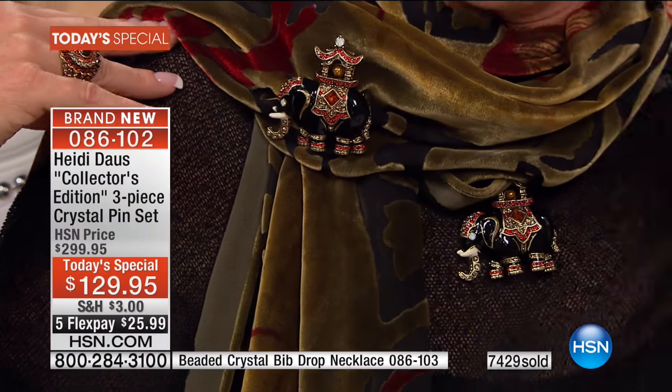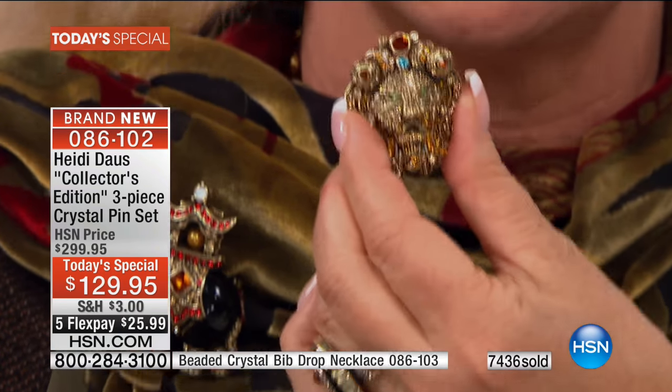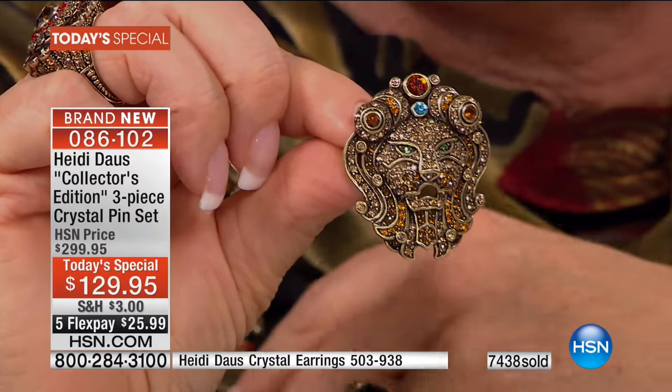Look at that. And of course, the one that's on my hat is also part of the menagerie. And then the fabulous lion. This is the most limited right now, so this is almost like a call to action, as it is very, very close to selling out.